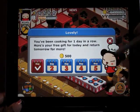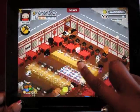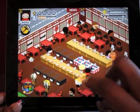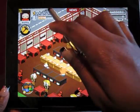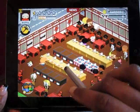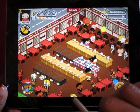You go in like this. And one of the things I didn't like is that they changed the structure of your points and your progress throughout the game. So I used to have like 5 stars, and then I got dropped down to 1 and like 1 chef hat or something. It's one of the reasons I haven't been playing it for a long time.